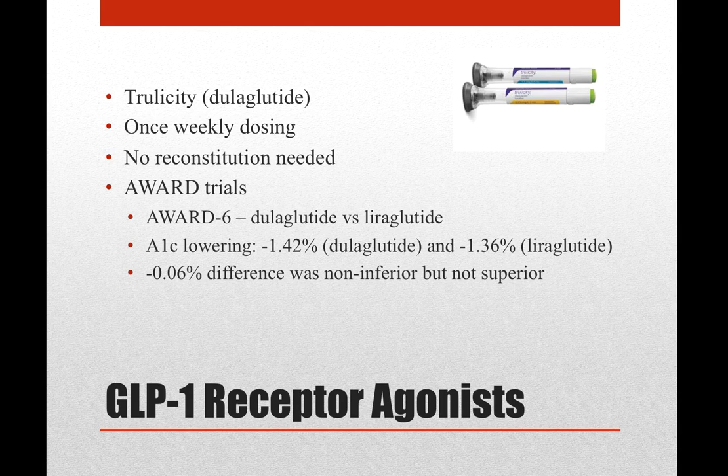Trulicity was compared to Victoza in the AWARD 6 trial. Trulicity showed A1C lowering by 1.42%, and Victoza lowered A1C by 1.36%. The 0.06% difference met the criteria for non-inferiority, but not superiority. Also, Trulicity did not meet non-inferiority to Victoza for weight loss.